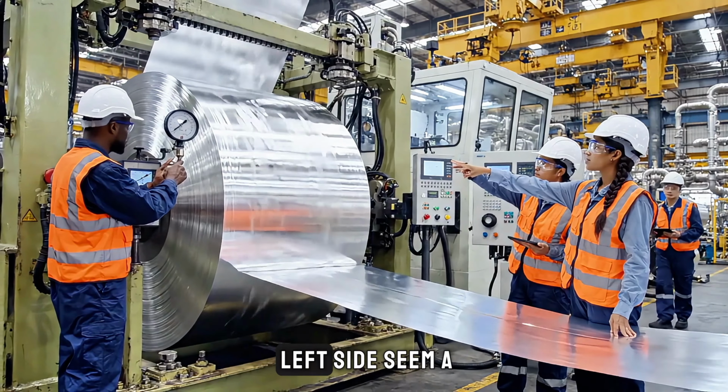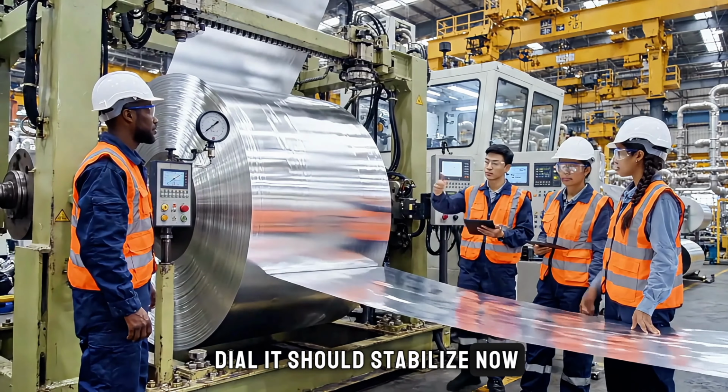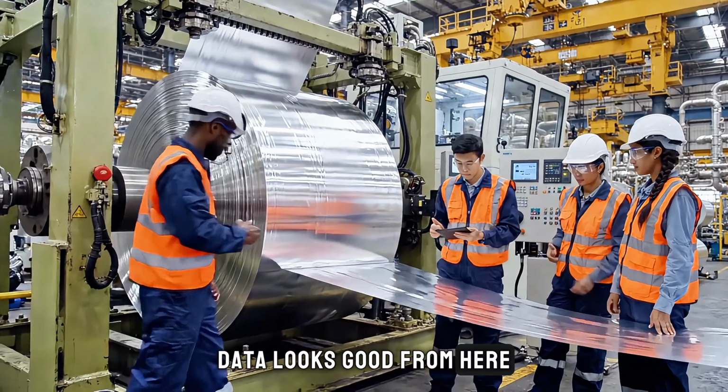The tension on the left side seems a little high. I just adjusted the dial. It should stabilize now. Data looks good from here.